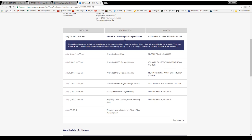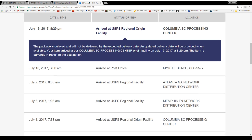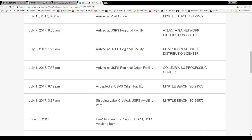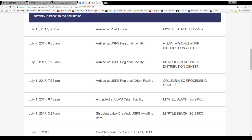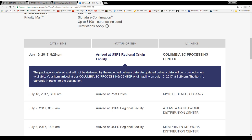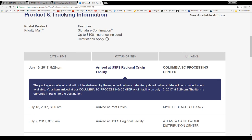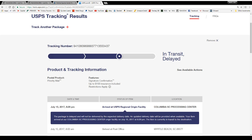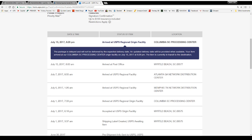But this, man, so this is the thing, is it went from Myrtle Beach. It starts at the bottom down here. I'll zoom in so you can see this. Yeah, so we started at Myrtle Beach. Of course, we shipped it like we were supposed to, 3:37 a.m., and I drop them off in the morning. Accepted at 6:18 p.m. when they finally scanned. Went out of Columbia on the first, went to Columbia, and then out of Columbia, arrived in Memphis, Tennessee, and then somehow it went to Atlanta and then back to Myrtle Beach, and now it's going back to Columbia. So we're not sure. I mean, at least it's got some movement right now, so hopefully it's on its way, but, man, it's just out of our hands at this point. I'm telling you, man, we did put it out for sure.